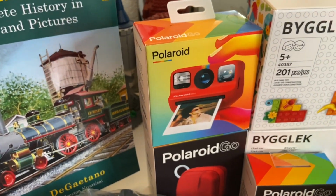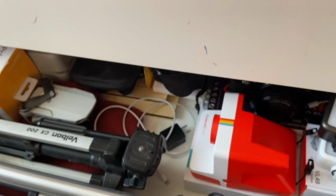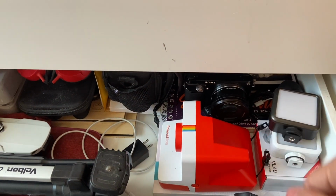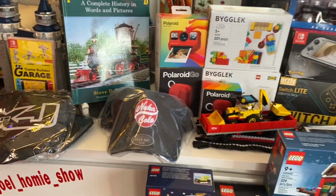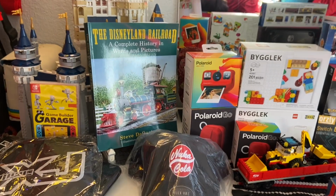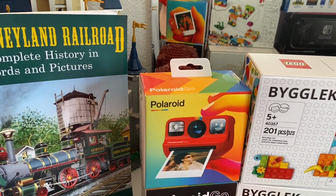Here is the Polaroid Go, at least in its box, and this is really, really cool to get, as I believe, last year or the year before, I got the Polaroid Now, which has been living inside of this drawer next to my Sony NEX F3 for quite some time. So it's really, really cool to have two Polaroid cameras, especially two modern cameras, as they share a lot of cosmetic looks. I really like the little bit of rainbow striping on the top there.